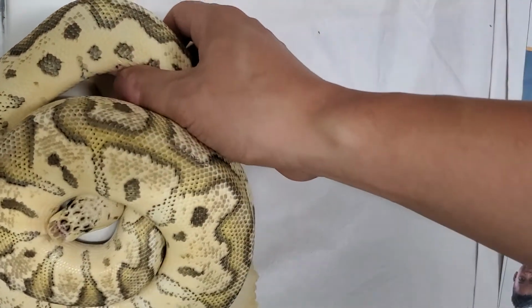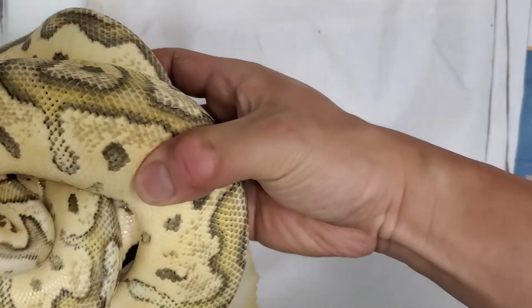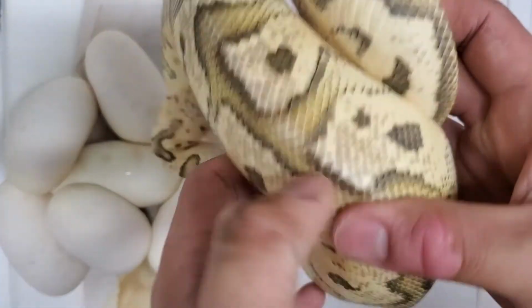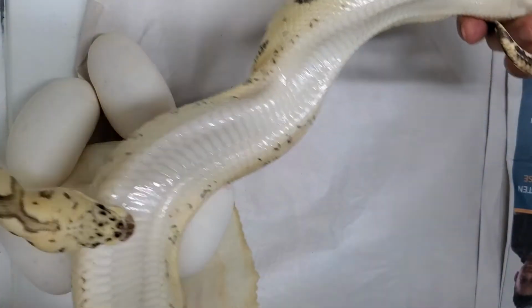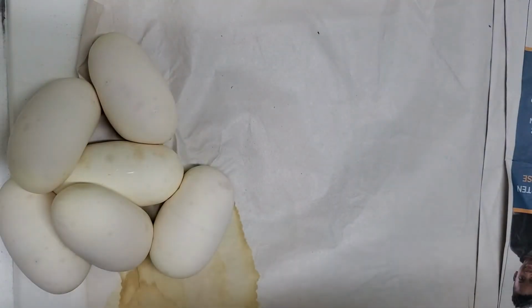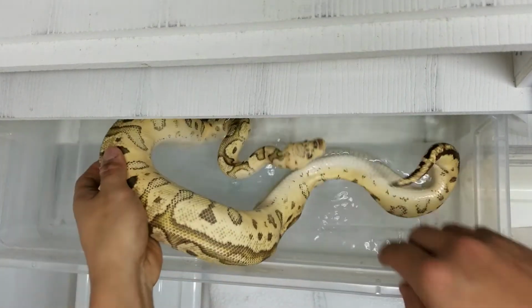And then we can just take her off of her eggs. She's doing good. She's looking really, really good. We'll check her underneath, make sure she's empty. And she is. We'll just plop her into her tub of water, if she'll go. Come on. There we go.